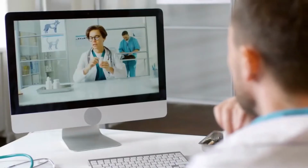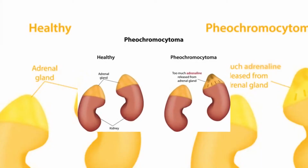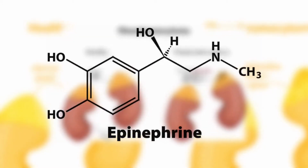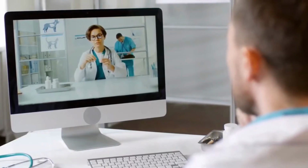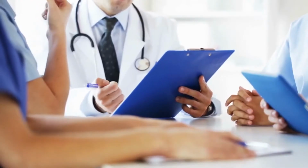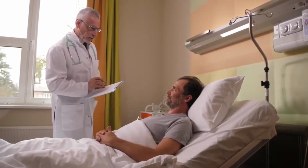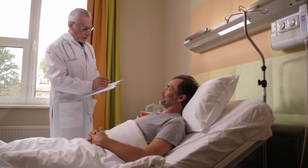Now, let's make you a bit aware of how exactly it works. Patients with pheochromocytoma produce excessive amounts of norepinephrine and epinephrine, which can dangerously elevate the blood pressure and cause lots and lots of danger. Firstly, let me tell you, what exactly is pheochromocytoma? This is a tumor of an adrenal gland that causes excess release of epinephrine and norepinephrine, hormones that regulate heart rate and blood pressure.